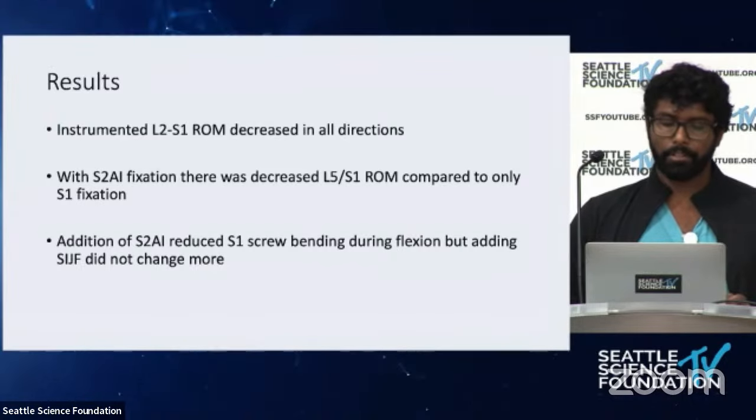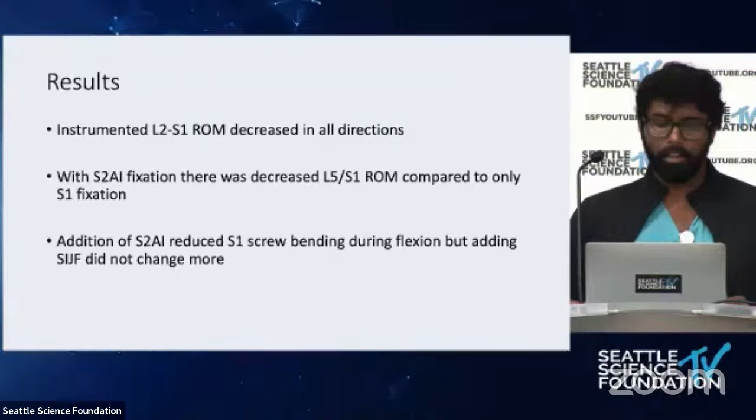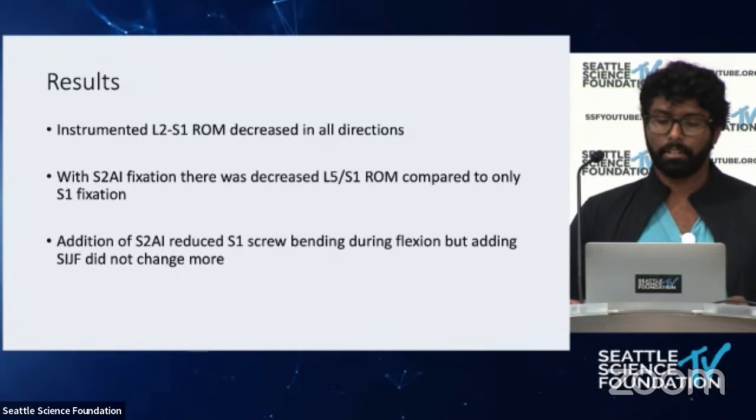So they found that instrumented L2 to S1 range of motion decreased in all directions compared to the intact model. With S2AI fixation, there was decreased L5-S1 range of motion compared to S1 fixation only. And the addition of S2AI screws reduced S1 screw bending during flexion. But interestingly, adding the lateral SI joint fusions did not significantly change any of the movement constraints in addition to the S2AI.